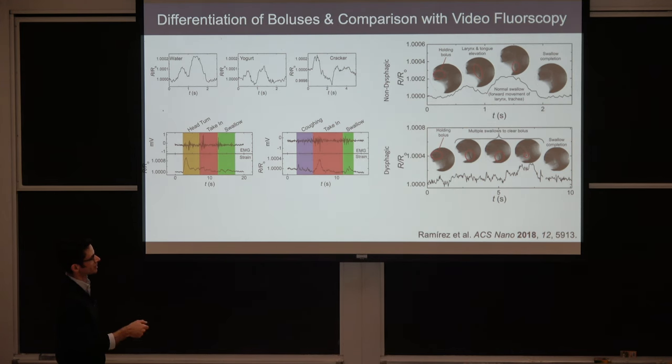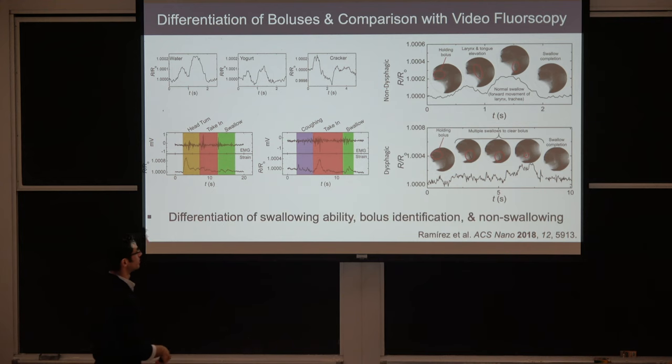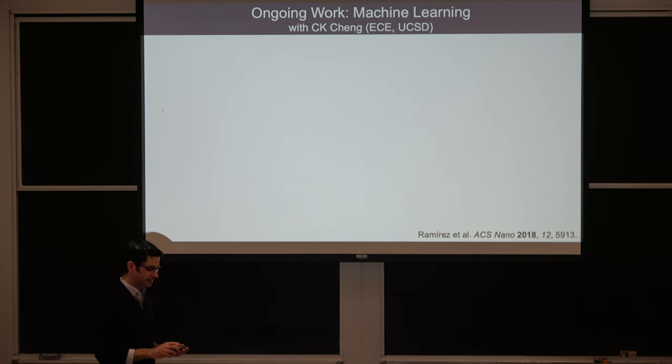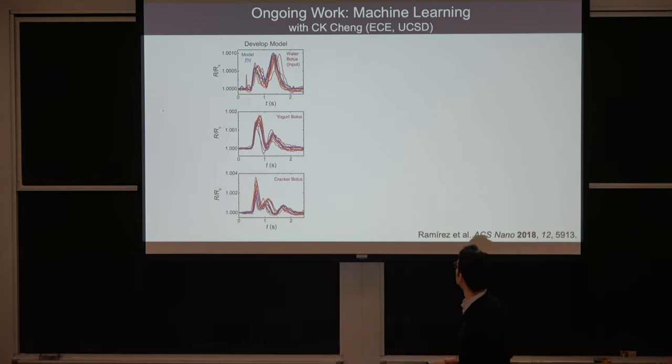So what you can see here, they tell us that this event here is called piecemeal deglutition, where the food bolus breaks apart multiple times and it takes several efforts really to swallow it. Okay, so we can kind of by eyeball spectrometer again do differentiation of swallowing activity, identification of boluses and non-swallowing events, but we also worked with C.K. Cheng's group in electrical engineering, and the idea was to do this scoring automatically.